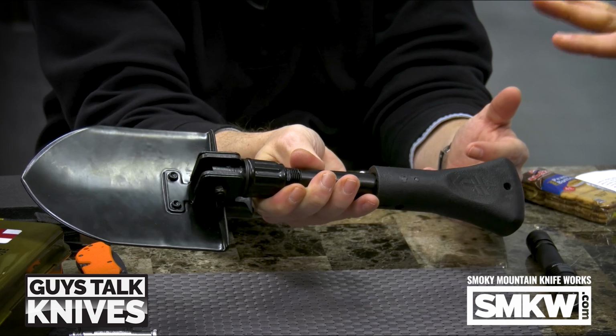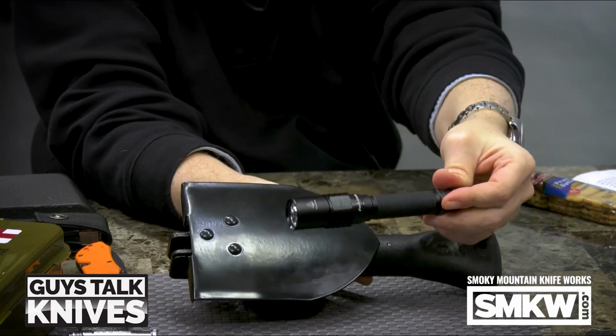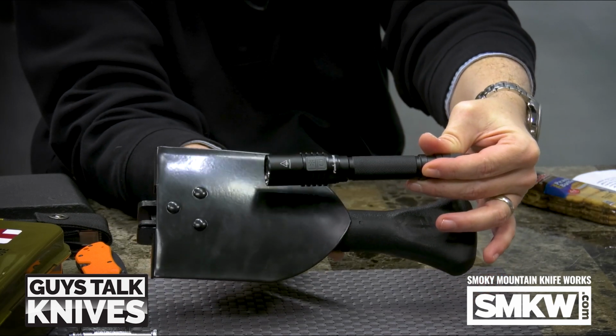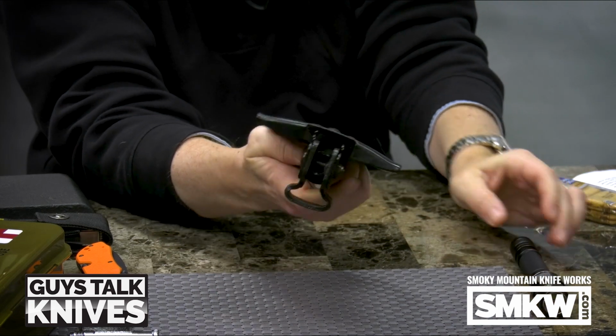I completely dig this one because the camping, hiking side of me says that'd be great in a pack too. And just as a comparison, it's super light. Here's the flashlight we had from earlier. That's how small it's going to go in your kit. It's super light and very durable. It's $20, with a glass-filled nylon handle. I like this. It's great. Push button slide mechanism. It's fantastic.